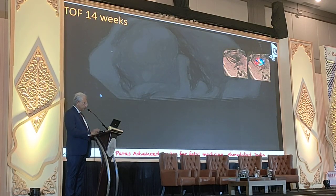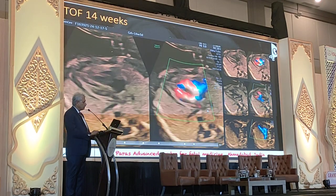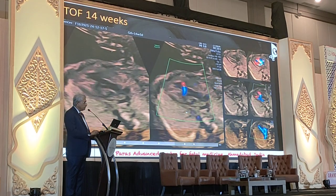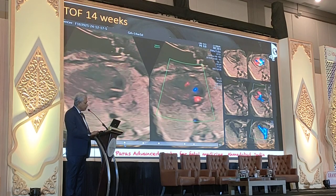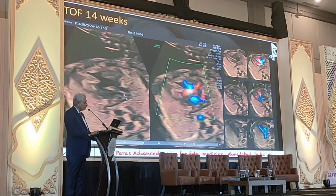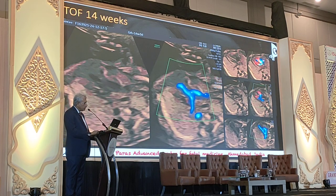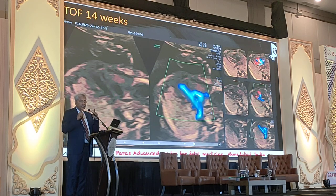So this is a tetralogy of Fallot, where I'm just giving you the diagnosis, but you will find a very classical thing. Four-chamber normal. Just at the opening you can see the VSD. You have a small pulmonary artery, but look at a couple of things which are very distinctive features of the tetralogy of Fallot. One is ventricular septal defect. Here there is a large defect at that point, and just one clue, a narrow pulmonary artery, but one of the important clues is the formation of Y, not V.